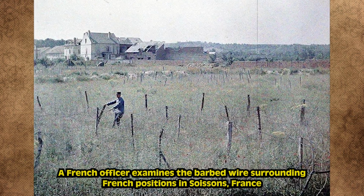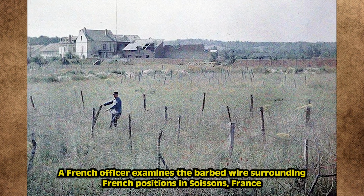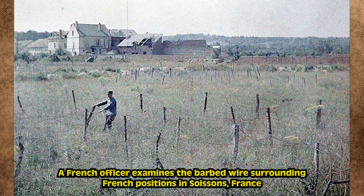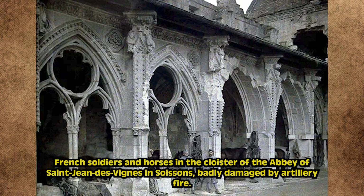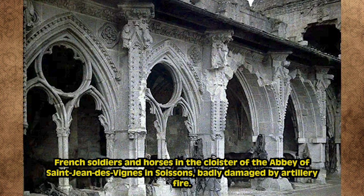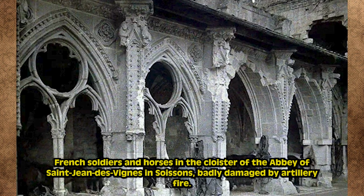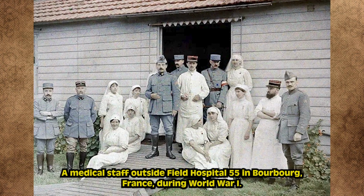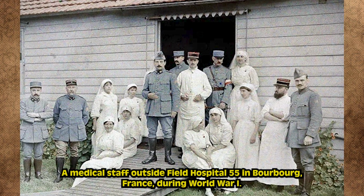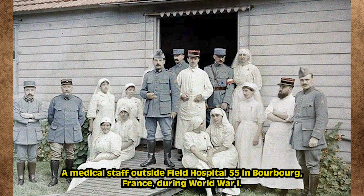These images show us not just soldiers on the front lines, but the faces of the civilians and the everyday moments that defined an entire generation. This war shaped the world in ways that we still feel today. So, let's take a look at how this conflict unfolded, the major events, and its far-reaching consequences.